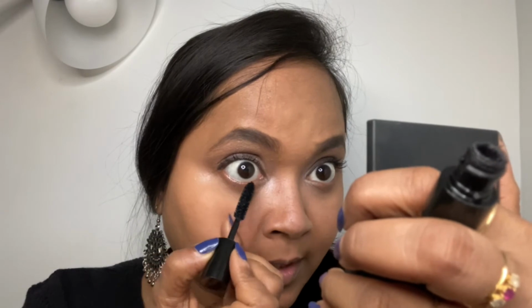And with the tip, I'm just going a little bit on my lower lash line. And then with this, I'm just giving it a definition on my lower lash line. How simple is that? There is not a lot going on here on my lower lash line, but still I can see the lashes. I can see some definition there, and that's really cool. I would just do that much.